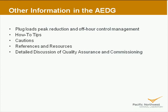As I mentioned earlier, we have a lot of how-to tips and cautions, and we provide a lot of references and resources at the end of each chapter. We also include a designated section talking about quality assurance and commissioning as well.